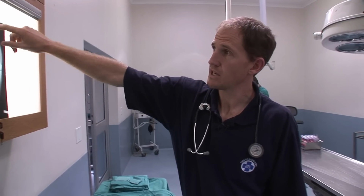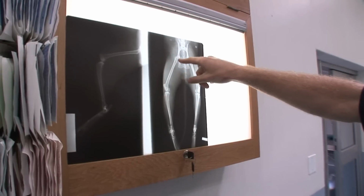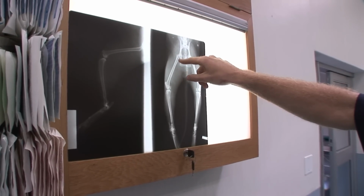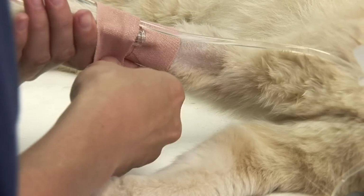What we will do with the amputation is we'll take the whole leg off up at this area up here. So we'll basically go and take all the muscles off here, and then we just take the top of the femur right there, lift that off, close the muscles up, and they'll do very, very well like that.